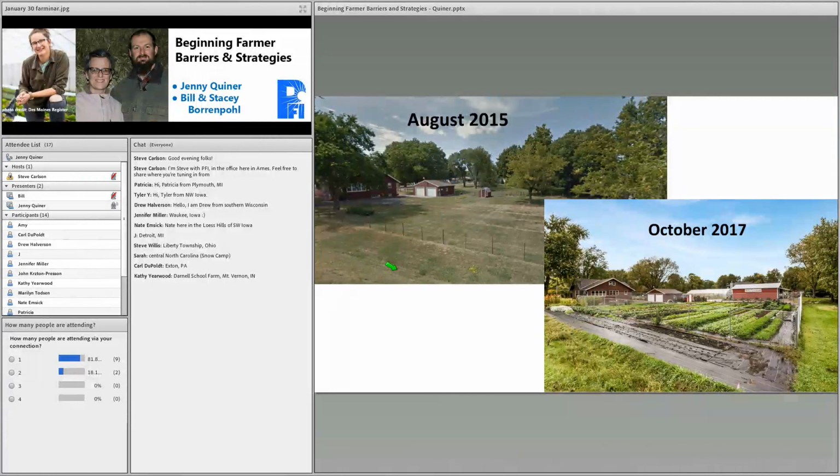Just another visual of how the farm has changed in 2 years. So this is right about when we bought the land. This picture up here, you can see it was just grass. So the previous owners, they were an elderly couple, and they basically just mowed the lawn. But before they were unable to maintain their land, they used to farm there. So it's kind of cool to go back to where it once began. And you can see in a short amount of time, a lot has changed there.